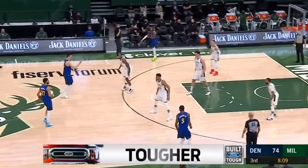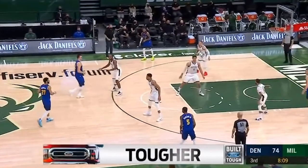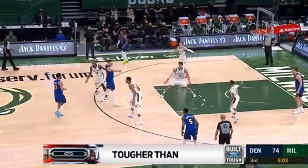They're really having a hard time stopping anything the Nuggets are doing. And Brook Lopez is tapping in and out of the paint, and it honestly looks like they're in a zone, just where Giannis is at. And I mean, he's not really guarding anyone. This is literally a 2-3 zone in the NBA. And so what the Nuggets are going to do is get in a 1-3-1. So it legit looks like I'm watching a high school game.